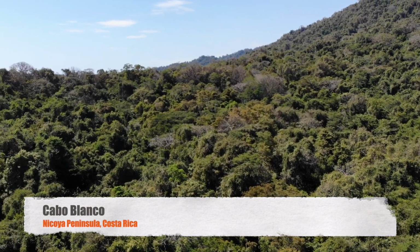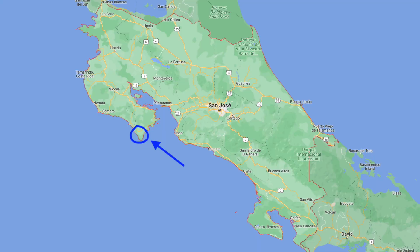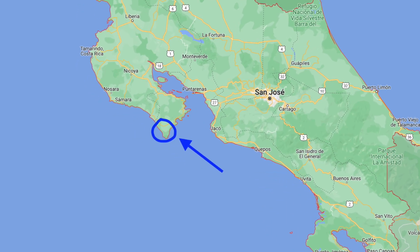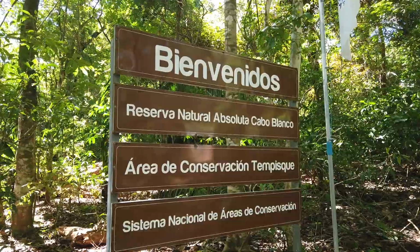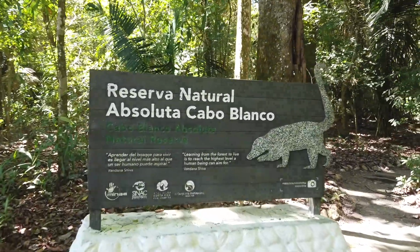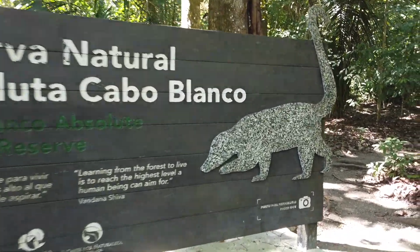Friends, and welcome to another beautiful piece of nature here in Costa Rica. Located on the southern tip of the Nicoya Peninsula lies the natural reserve of Cabo Blanco, an isolated reserve that protects rainforest, beach, mangrove and river habitats.